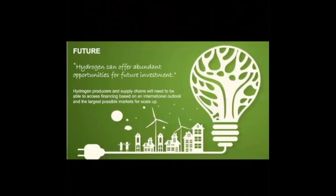To conclude this lecture, the cost of a different stage of a hydrogen value chain could have a significant impact on the final levelized cost of any hydrogen project. Hydrogen supply chains will need to be able to access finance based on an international outlook and the largest possible markets for scale up. Overall, the potentially crucial role of hydrogen is increasingly recognized around the world.